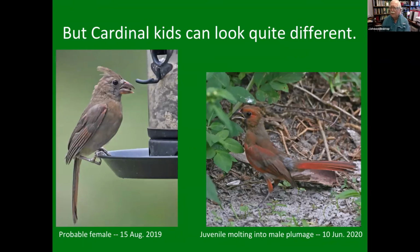They may keep it for several weeks or even months sometimes, but these are young cardinals, and the adults will sometimes bring them to the feeder. This is a young male, and he is molting into his adult plumage. So he's got some bright red feathers now, but he started out looking like this also.